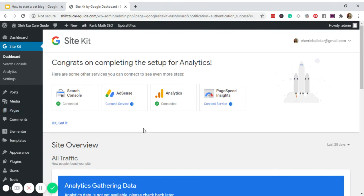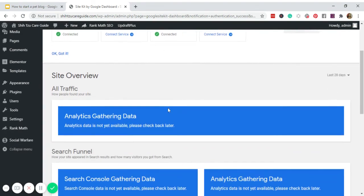Earlier I tried to use a different method of registering our pet blog to Search Console, but I was having technical difficulties because my internet is very slow. But since we were able to install and activate our Google Site Kit plugin on WordPress, finally we were able to connect the website to Search Console, and of course, analytics. Now, I did not connect the website to AdSense because it's a brand new website. It's not going to generate any ad revenue yet. And for PageSpeed Insights, I'm not going to use this at the moment. So what's important is we were able to connect Search Console and analytics. So that's it for today.